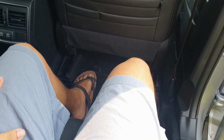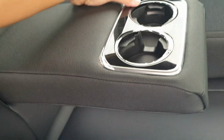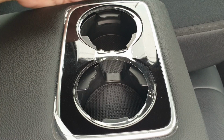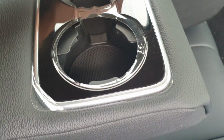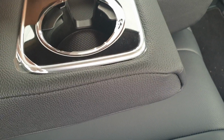So right here, I have got fantastic leg room up ahead, and down here we've got an armrest. The cup holders, very simple design, but the material finishing. Okay, I'm just going to be naughty and peel this plastic off.